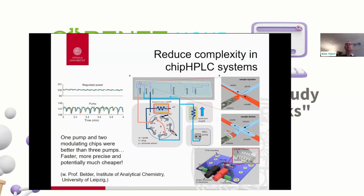And doing that, instead of having 3 pumps in a microchip system, this is a collaboration with Professor Bellner at the University of Leipzig, we could very much reduce the complexity of the chip HPLC system and also increase the performance as we get a much lower microfluidic capacitance in the upper layers. And you can see the regulator power, how stable the pressure is when regulated, compared to how the pump cycle changed in the systems. This is an ordinary HPLC pump.